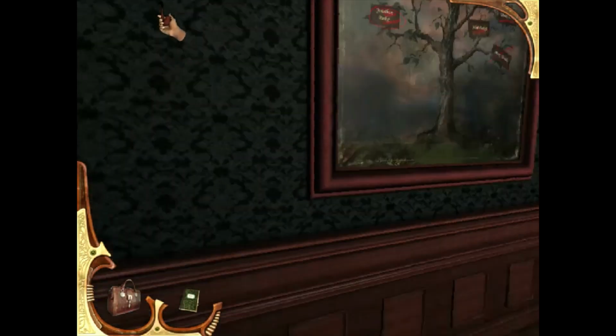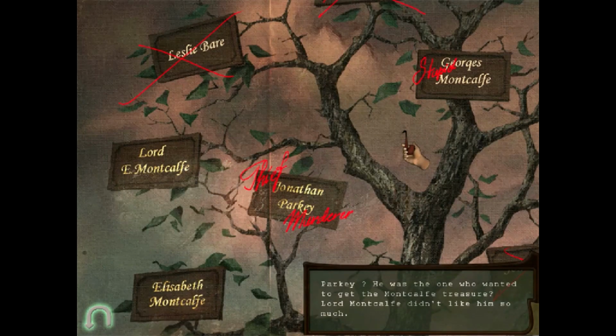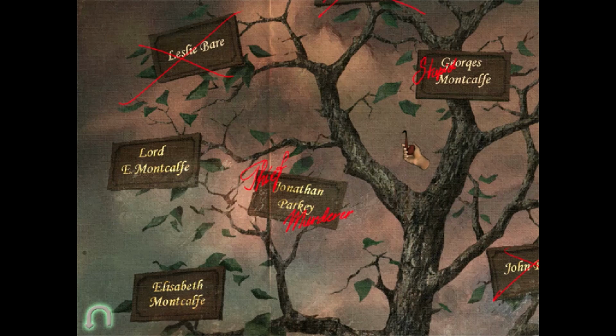Oh, family tree. Okay, he was the one who wanted to get the Mudcap treasure. Lord Mudcap didn't like him so much. Interesting. Thief, murderer. Stupid. Lost out all those other names. Well, is there anything else I need here?